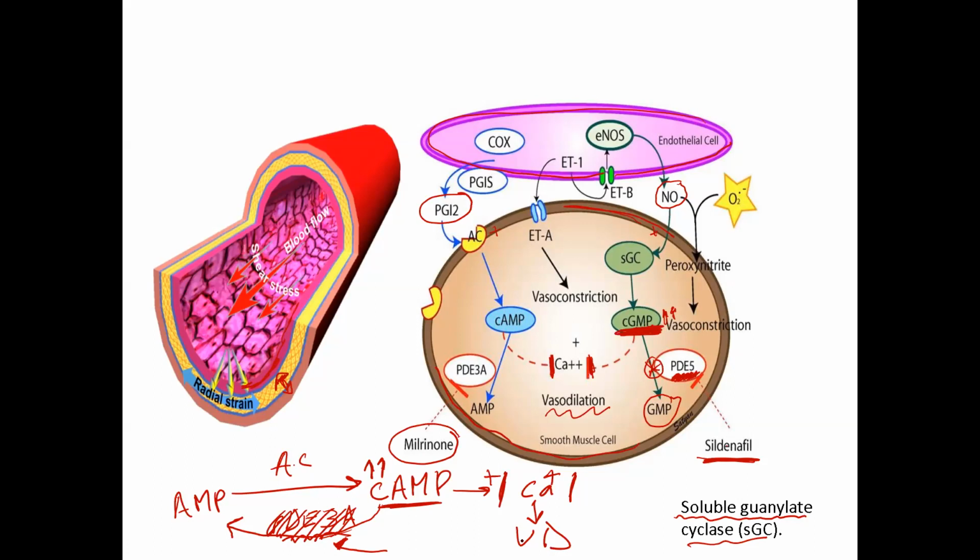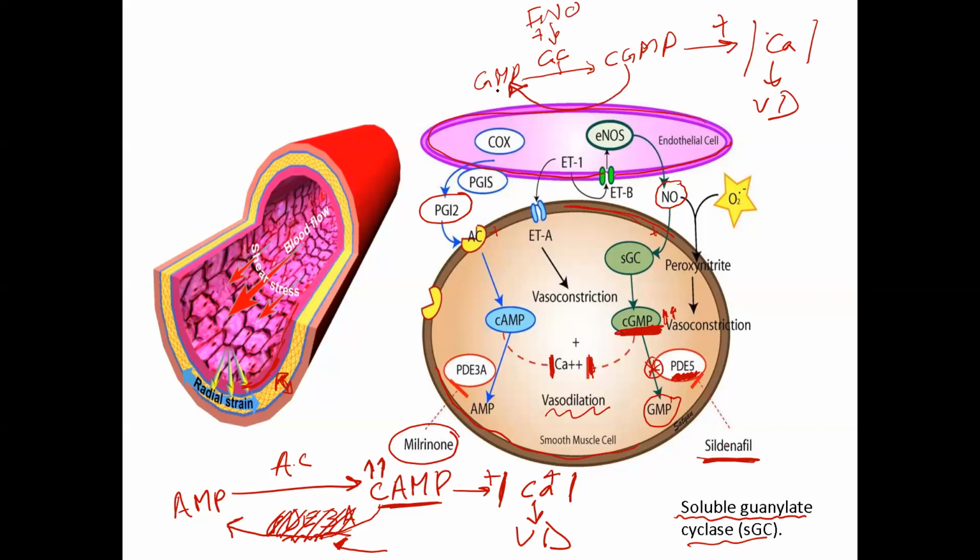Again, it's very important. Nitric oxide stimulates guanylate cyclase, which turns GTP to cyclic GMP. And cyclic GMP blocks calcium production, and that's vasodilatation. Cyclic GMP goes back easily to GMP through phosphodiesterase 5.